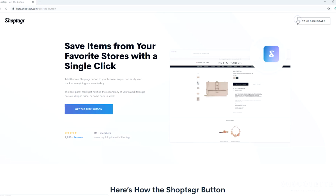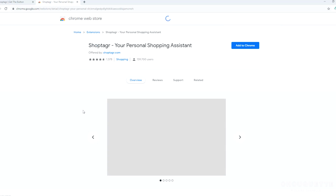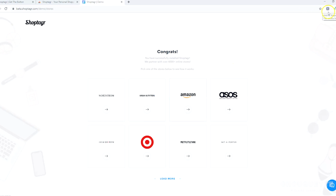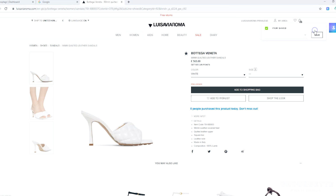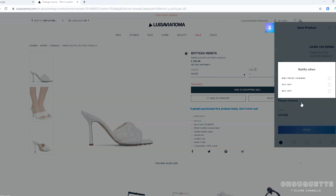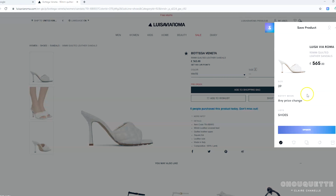The way that you download the ShopTagger app is, I'll show you something here, but you basically find whatever you're looking for, you pop it into the ShopTagger, there will be a little icon in the corner, you pop it in there, you add the exact sizes that you want, and then you can choose the notification. You can receive the notification by email or by push from the app. And then you'll literally get a notification when there's a sale, when they're back in stock, when there's anything that you need to know, it will tell you.